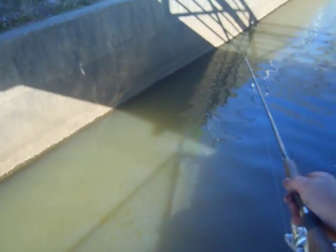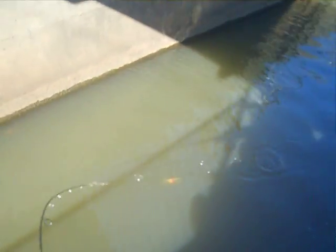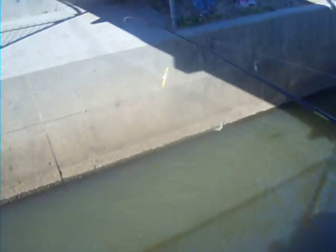Oh, I had one on. Got off. That's where I've been getting the bluegill at. That's where I've been getting a lot. Oh, this is a baby. Another one? Yeah, so, baby.